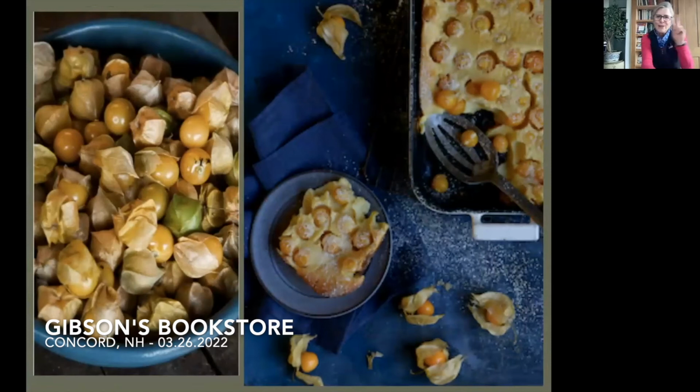Okay, grow 2 plants. Grow the Cape gooseberry. These wonderful papery husks that then have these little fruits inside that taste like a combination of butterscotch and pineapple. They're so delicious. And in my book, I have a recipe for the Cape gooseberry clafouti, which is pretty easy. If you've ever made a clafouti, you don't even need a pie crust for it.